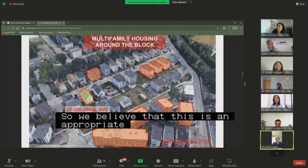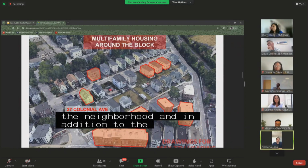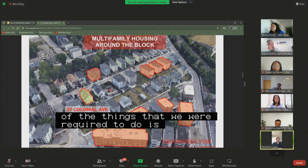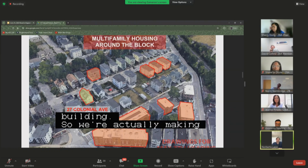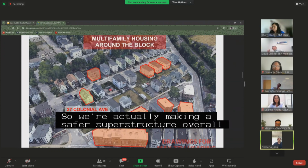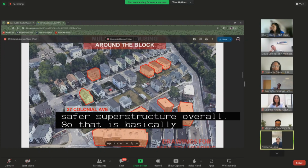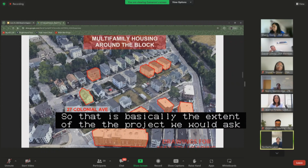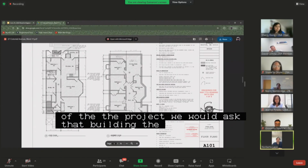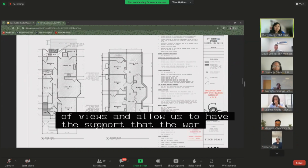In addition to the fourth unit, one of the things that we've been required to do is provide a sprinkler system for the building, so we're actually making it a safer structure overall. So that is basically the extent of the project, and we would ask that you approve the change of use and allow us to have the fourth unit for the property. Can you pull up the page that shows the parking?